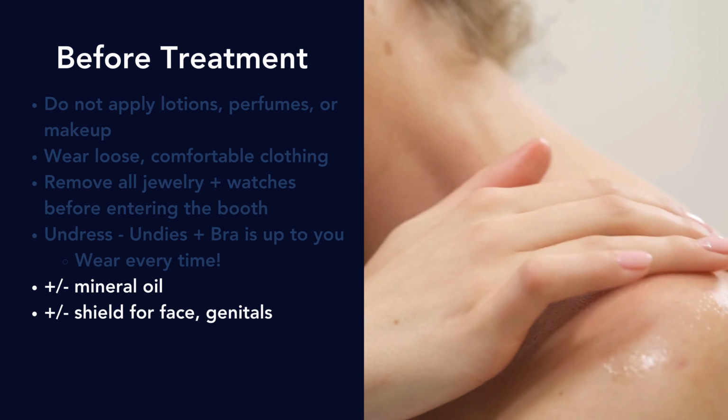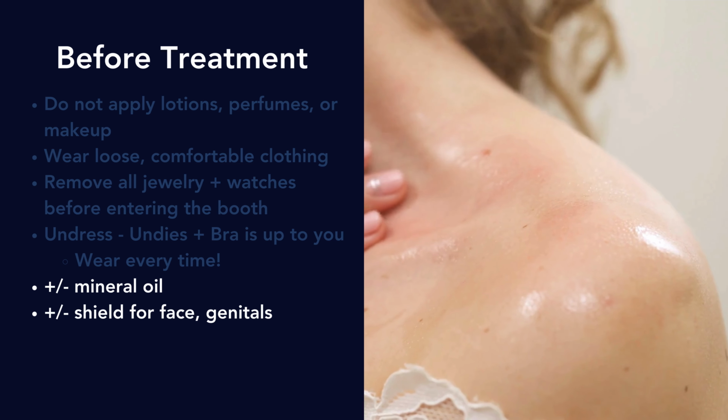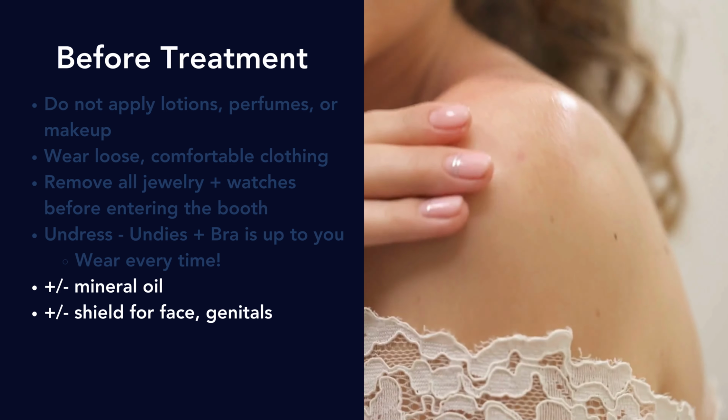You may or may not apply mineral oil. Mineral oil is normally for really severe psoriasis when there's a lot of plaque buildup. And you may or may not have a shield for your face or genitals.